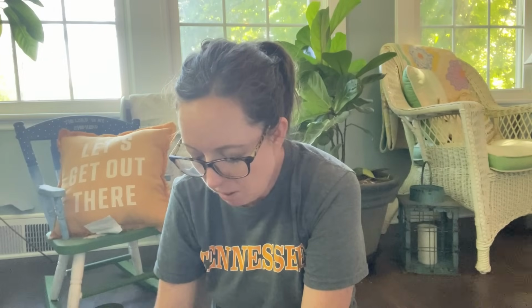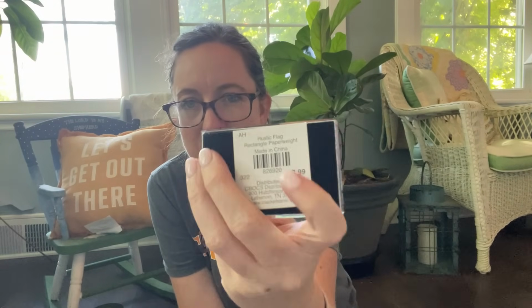So, I decided to stop at Cracker Barrel because they always have cute little decor pieces in their shop and see what they had for the 4th of July. And they did have some cute things. I got a beautiful paperweight with the flag in it. And I'm probably going to use this in my family room. This was $7.99 and it was 25% off. So I got the paperweight.